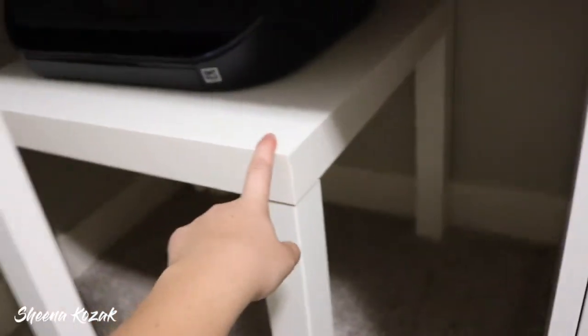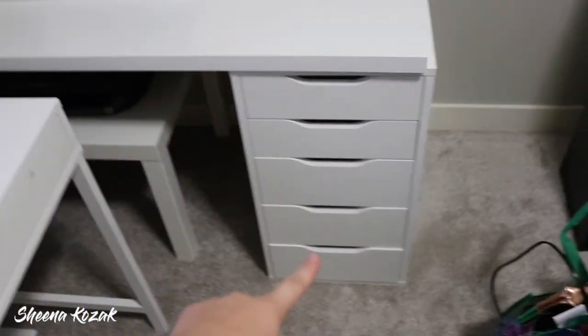This is the black little table. I just put my printer on top of it. I thought it was just to keep it out of the way, keep it off of my shelving because I wanted it to stay out. That is my 5 drawer Alex. I already had that. This is the desk top, and then I just bought 2 legs to it and then put the desk on top.